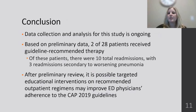As I mentioned on the previous slide, data collection and analysis for this study is still ongoing. Just based on the preliminary data, there are a few conclusions that can be drawn. So only 2 of the 28 patients that we've completely finished reviewing received guideline recommended therapy. Of these patients, there were 10 total readmissions for any cause, and there were 3 readmissions for worsening pneumonia. So after this preliminary review, it is possible that there are some educational interventions on recommended outpatient regimens we can do with our ER group that may improve ED physicians' adherence to the CAP 2019 guidelines.